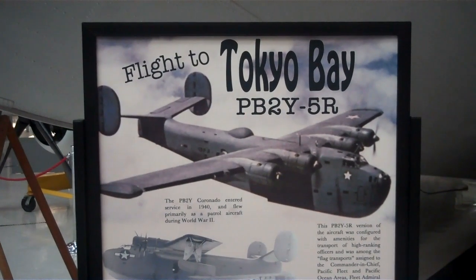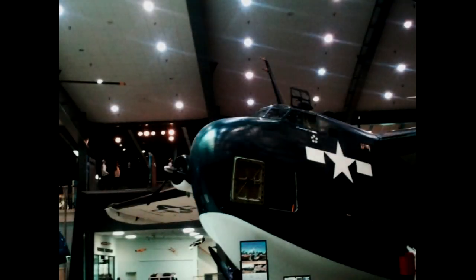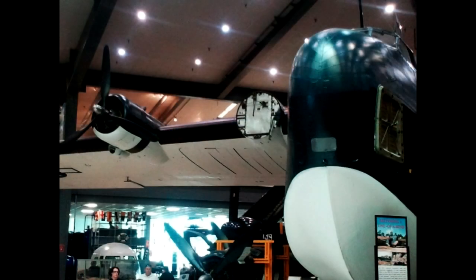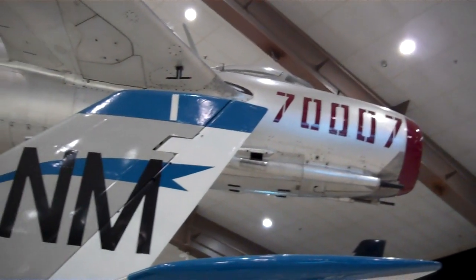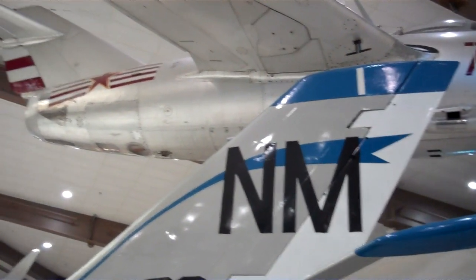Looking at the PB-2Y-5R, one of the first airplanes to fly into Tokyo Bay for the surrender of the Japanese at the end of World War II. Picture of a MiG-15 built by the Soviet Union in 1948. Over 60,000 of them were built.